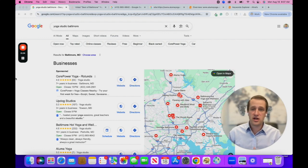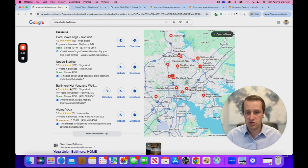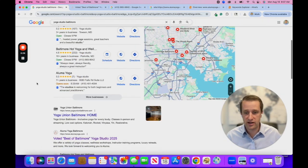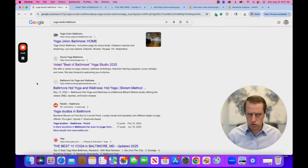Now, when it comes to trying to rank for the search term yoga studio in Baltimore, there's two places that a business can appear organically on the first page of search. There's what's called the Google 3-pack, which I'm highlighting right here and is controlled by local SEO and primarily a company's Google business profile. And then the first 8 slots of a Google search result, and that's controlled by elements of what we call on-page SEO and off-page SEO.